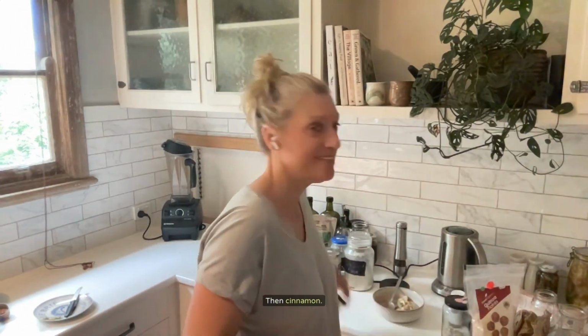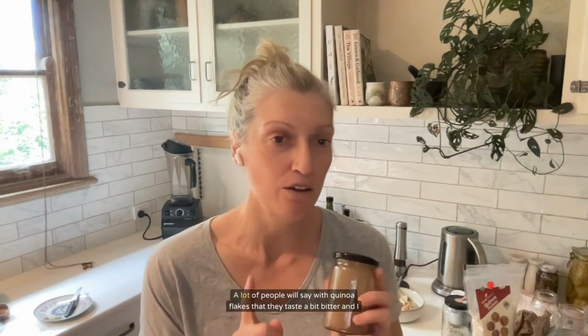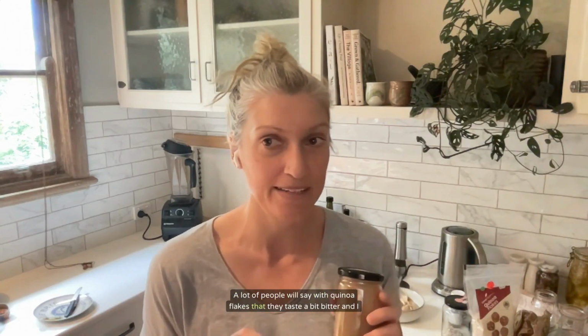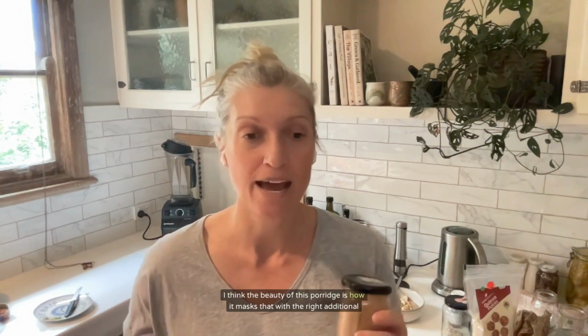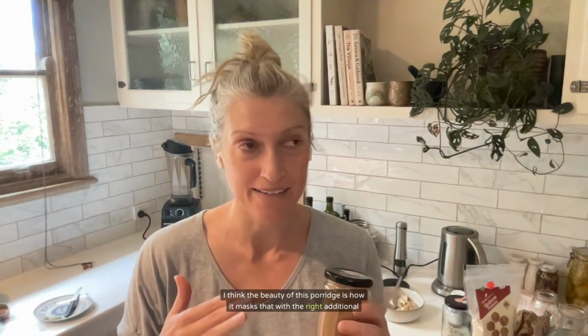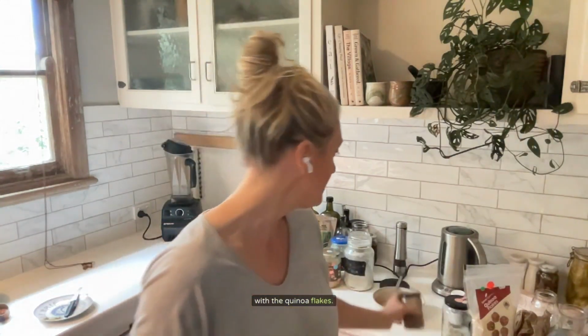Then cinnamon. Cinnamon is like the life of this porridge. A lot of people will say with quinoa flakes that they taste a bit bitter, and I totally respect that. I think the beauty of this porridge is how it masks that with the right additional ingredients. So it's got a good amount of cinnamon in there, about 1/2 teaspoon that goes in with the quinoa flakes.